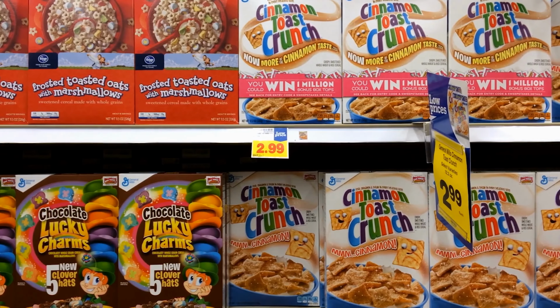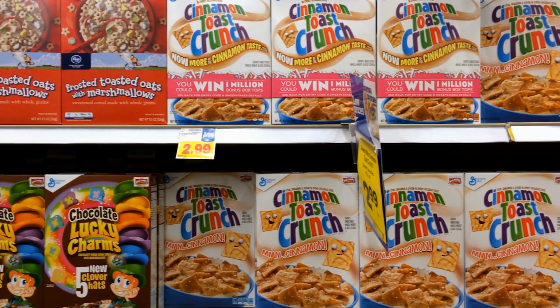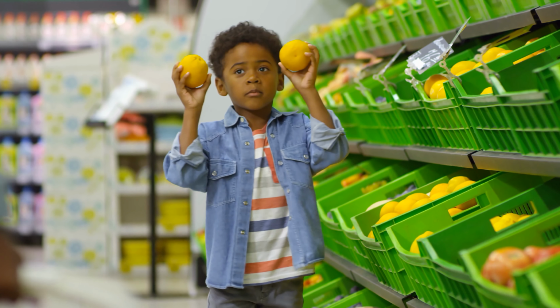Another money-saving tip is to leave those overspenders back at the campground. If you find that your kids or spouse tend to be the one adding all of the extra things to the grocery cart, opt for a trip to the store by yourself.